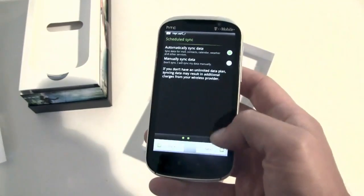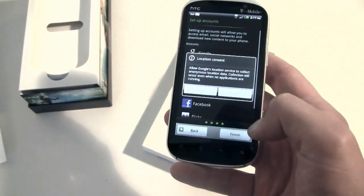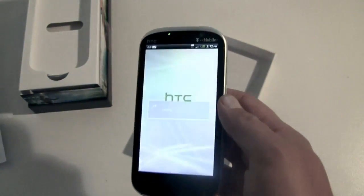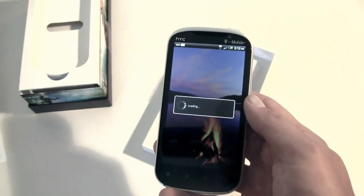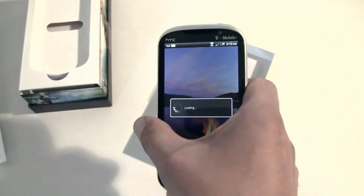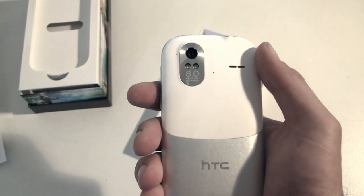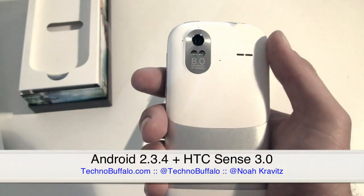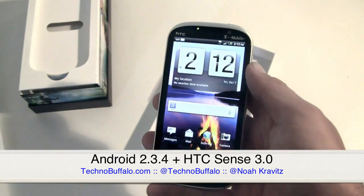The phone itself, 4.3-inch QHD Super LCD display, so 960 by 540. Yes, we'll set up accounts later. You got a front-facing camera as well as a rear 8-megapixel camera, autofocus, dual LED flash, all the new HTC camera software, the zero shutter lag they call it, for fast reloading of your camera.